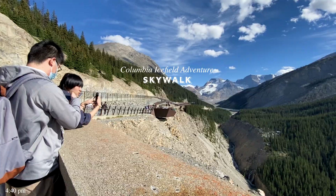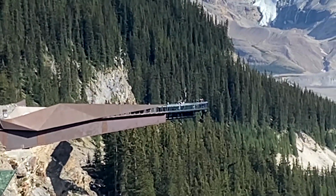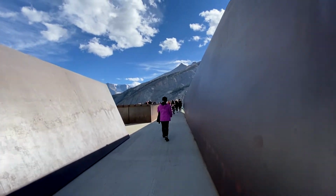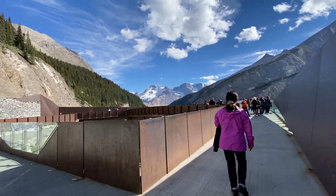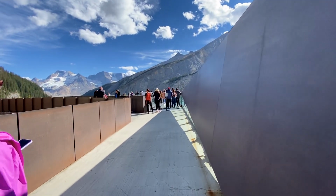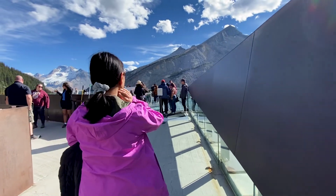Our tickets also included the Columbia Icefield Skywalk, which is a couple miles away from the Discovery Center and accessed by their bus. You can stay for as long as you like, you just need to catch the last bus back. The Skywalk is described as a, quote, "fully accessible cliff-edge walkway that leads to a glass-floored observation platform 280 meters above the sun-walked-up valley," end quote.